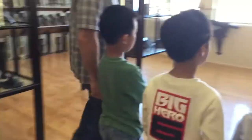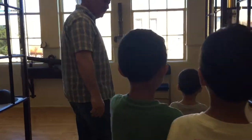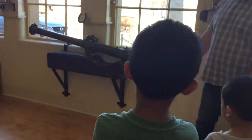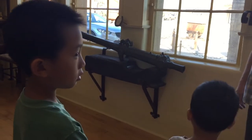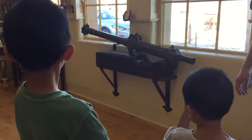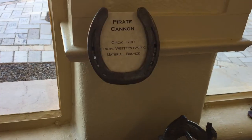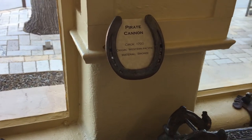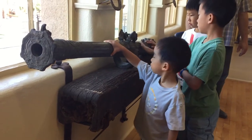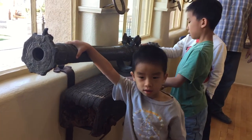I have a pirate's cannon in this museum. Check this out. You ever hear that movie called Pirates of the Caribbean? It's a famous Jack Sparrow pirate Hollywood movie star, right? And you can touch a real cannon right there. Can you touch it? That's a pirate's cannon. It came from the South Pacific, not far from Borneo.